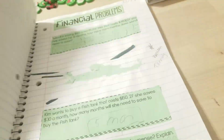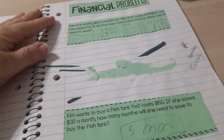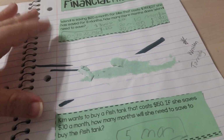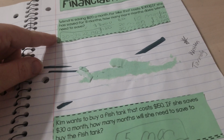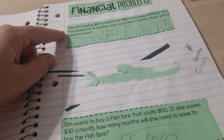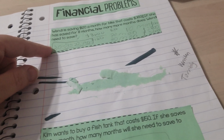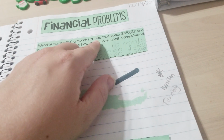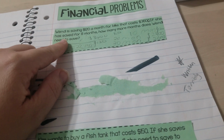For my son's math, we have been talking about money, and when we talk about different topics, I like to introduce word problems. So this is some word problems using a multiplication idea or a division idea, but breaking it down for this one. He struggled a little bit with this, trying to understand exactly what it was asking. Also, there were a couple of errors in it. Like it said 360 here, and I went ahead and changed it to 3,600 because I'm pretty sure that's what it meant based on the problem.